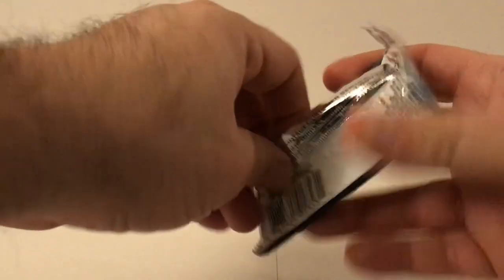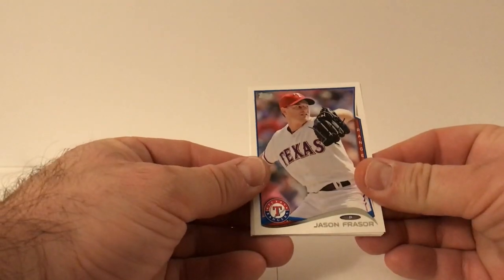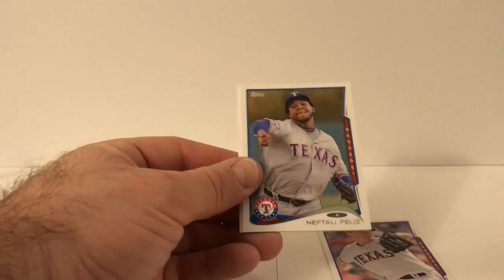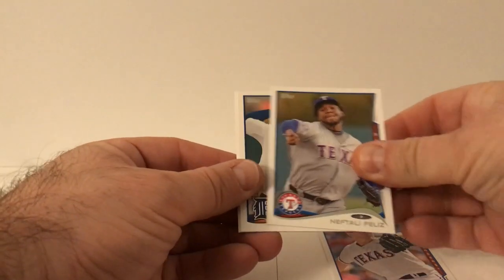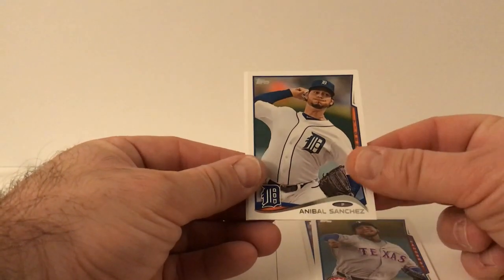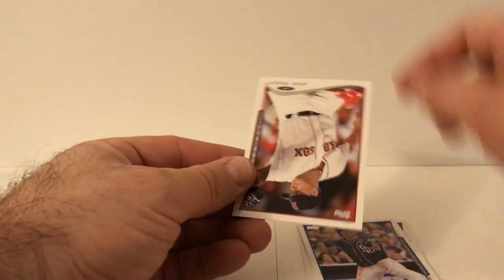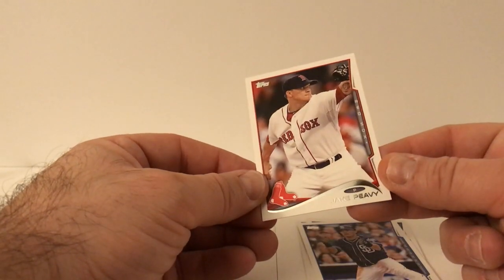All right, last pack. Dustin 14 Series 1. Jason Fraser. Neftali Feliz. He's still in the Pittsburgh Pirates, maybe. Anibal Sanchez. Asdrubal Cabrera. And the last card is Jake Peavy.